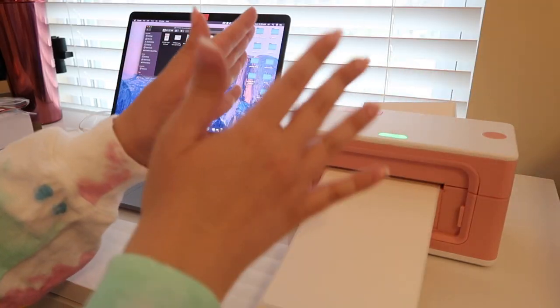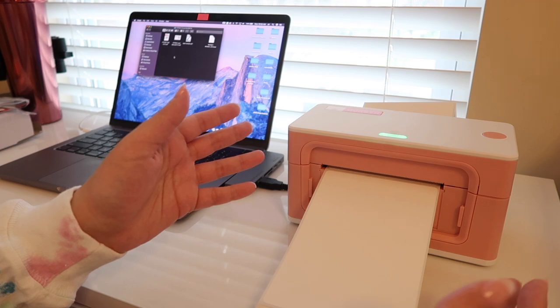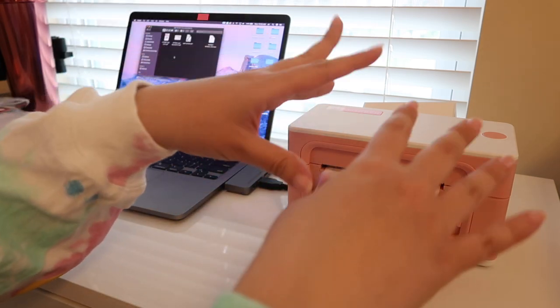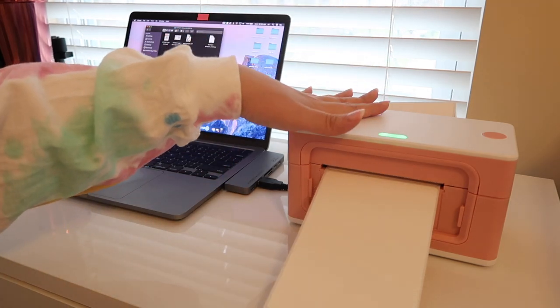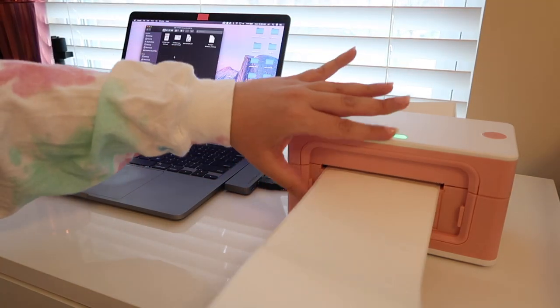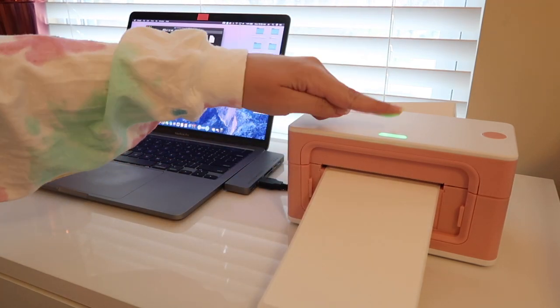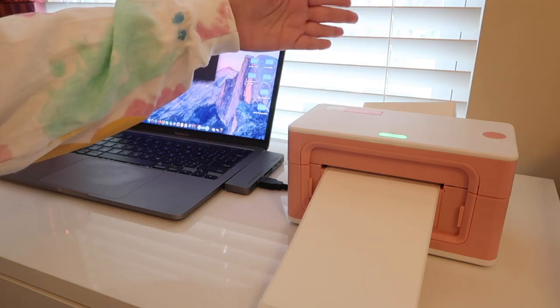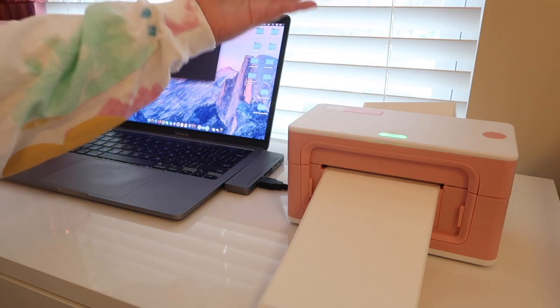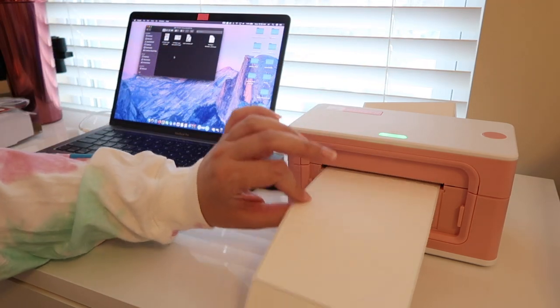Okay, it's all set up. It was super, super quick. I ended up just watching a video tutorial that had a QR code in the instructions, so it was super easy. I've already calibrated it, which was super simple. All I had to do was put the sticker sheet through the machine, and hold down this green button until it beeped, and then the machine just automatically calibrated everything. So now it knows that it's going to be printing out a 4x6 sticker sheet.